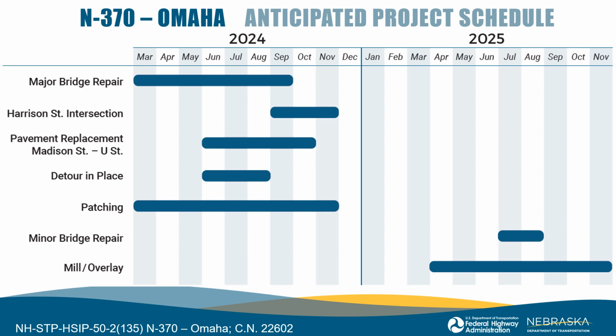The detour required for this pavement replacement will also begin in June. We anticipate the detour will not be needed by the end of August. The Harrison Street intersection improvements are anticipated to begin in the fall of 2024 and be completed by the end of the 2024 construction season.